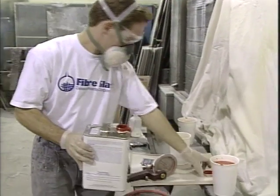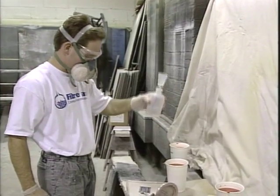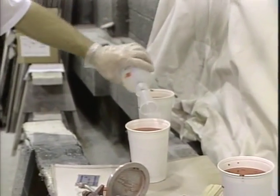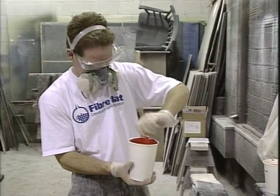We filled several cups which could be catalyzed when they were needed. Scott measured the MEKP using an MEKP dispenser. This ensures a proper amount of catalyst is used for the gel coat. He mixed carefully to avoid creating hot spots in the gel coat.